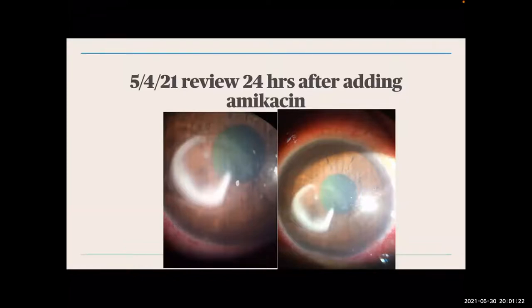Right. So in this picture, it is very beautifully seen that whatever pus was there inside the eye, the thing which we call a hypopyon, is completely gone. Yes, so this is a beautiful clinical evidence for us. This is nothing but Pseudomonas. Now we are dealing with a Pseudomonas.